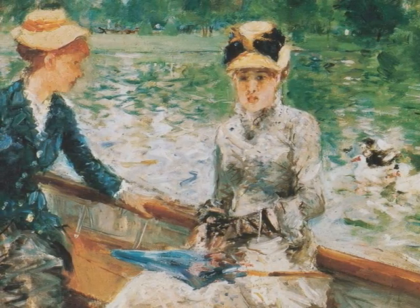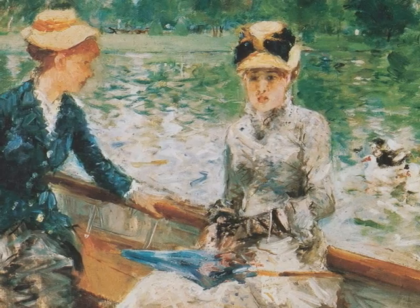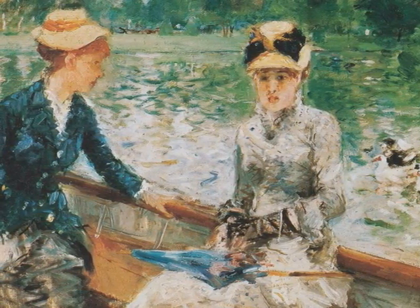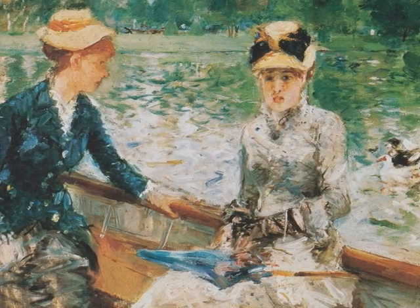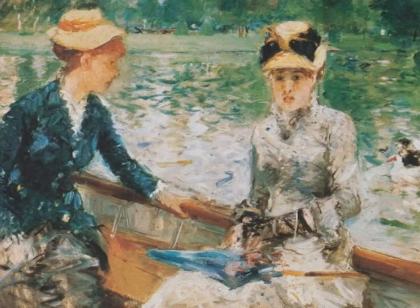In this painting, you can see two women enjoying a nice summer's day. Because of her gender, she had very limited subject matter, so she stuck to painting women. Summer's Day was painted last out of these three paintings, in 1879.